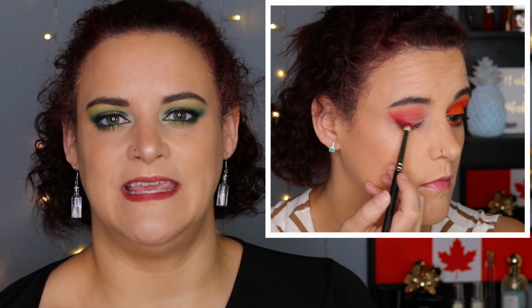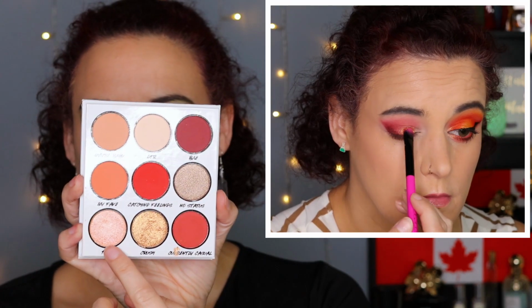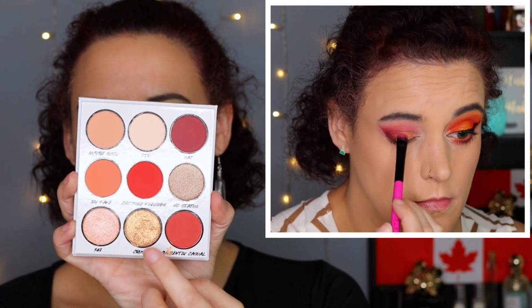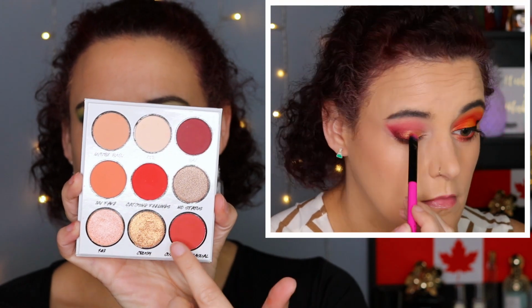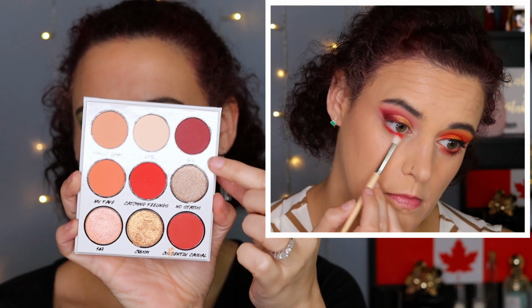Another thing I just want to point out with these palettes is that the choice of shimmer shadows is also really clever because it's not just a champagne shimmer in every palette. Here we have more of a peachy tone, one that pulls more golden, which plays off really nicely with the reds, and then one that's almost a warm version of taupe, if you will, over here. So again, it just adds to that versatility in these palettes.